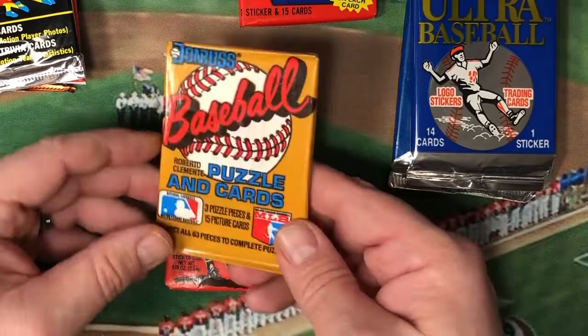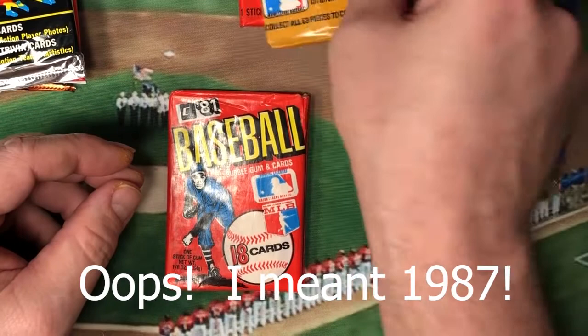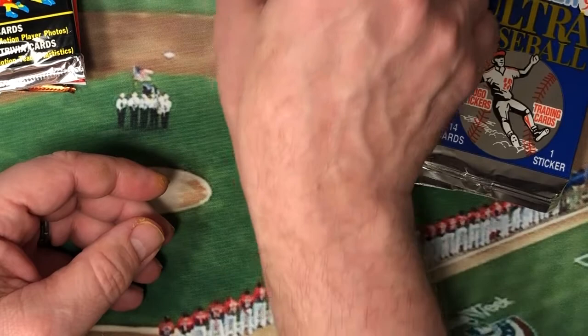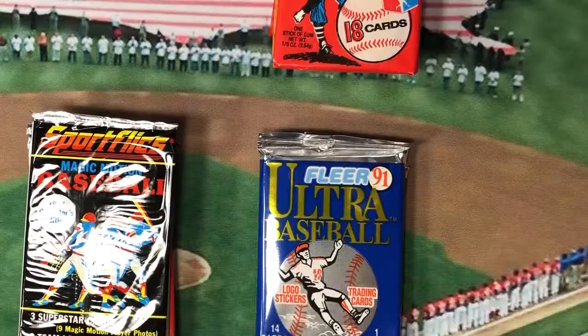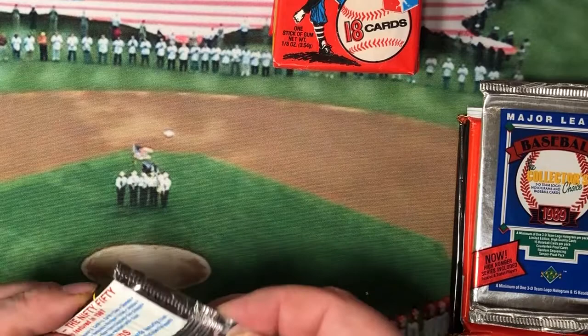And I think this is 87 Donruss, if I'm not mistaken. Let's see if there's anything on here. Yeah, 1997 Donruss King prints. So we'll put that there. And we also have some 81 Donruss. So we'll do these ones last. All right, let's get the Sportflix ones out of the way first. Let's do those and see what's in there.